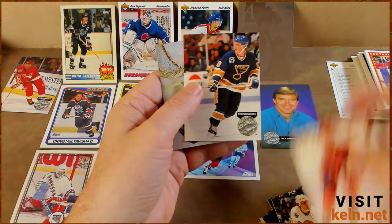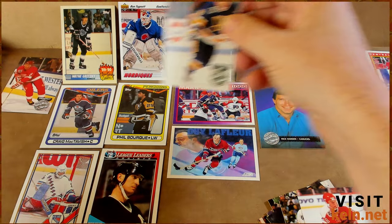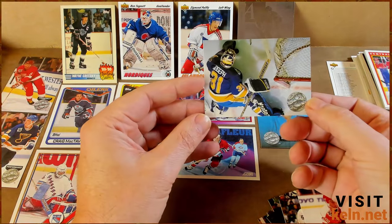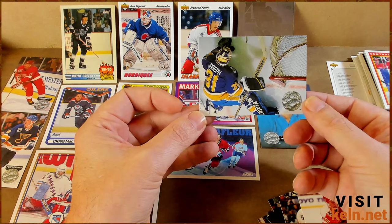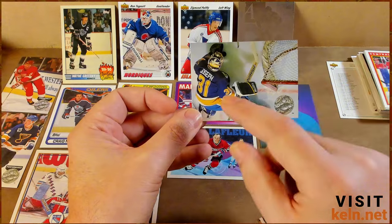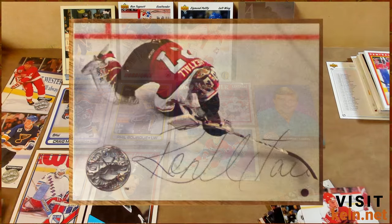Oh, there's Brett Hull. Our first Brett Hull card. Lay him down over there. That's a nice one, too. And Cujo. Look at that. Tell me that's not a pretty card. Still not as pretty as my Hextall autograph, but that Hextall autograph was also on a Pro Set, also a downshot.